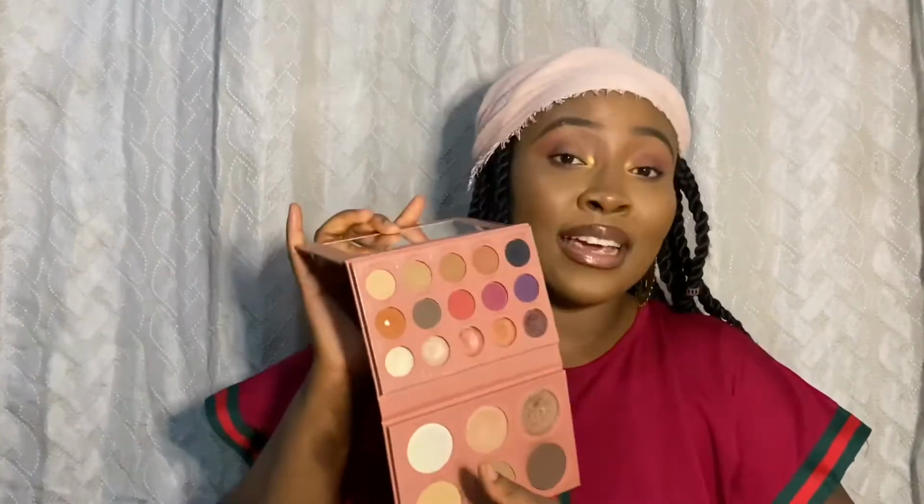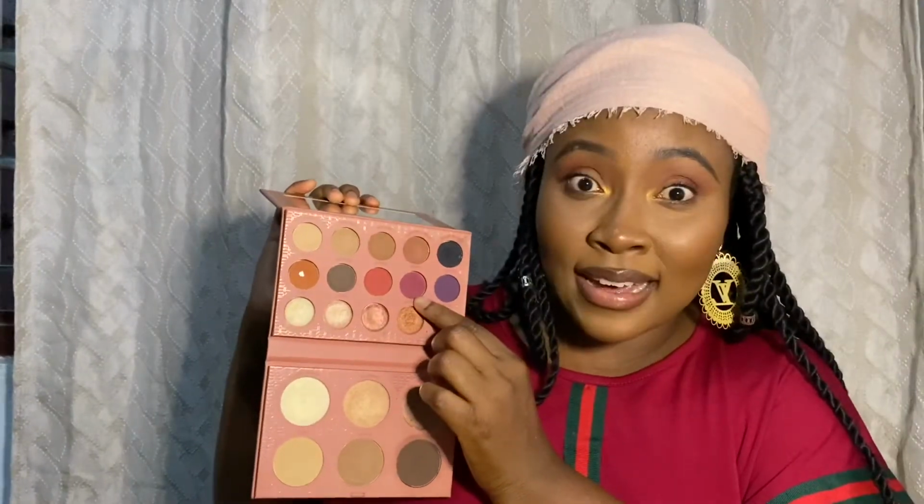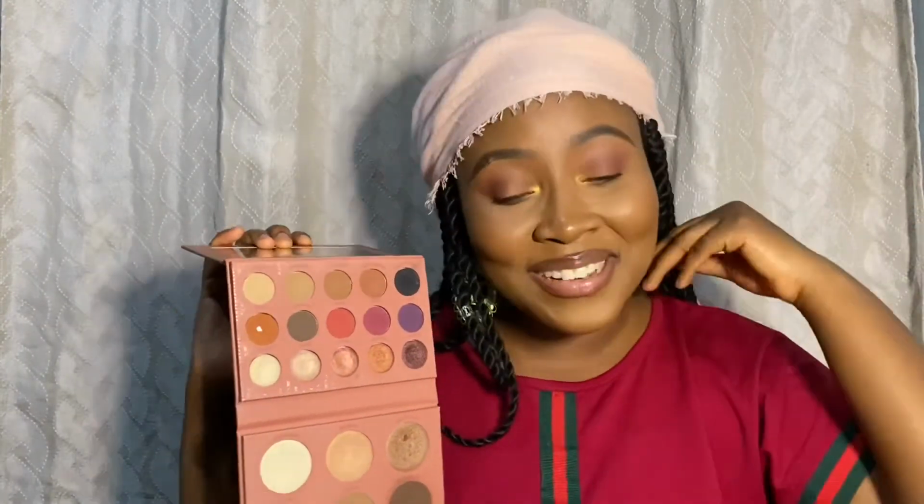You guys can see that some of the shades in here are my favorites. This shade obviously is a favorite because it's like a burnt orange and I love it so much as a transition shade. That shade right here I used to use every single time I did my makeup. I just put it all over my lid and blend it out with this one, and that was it. That was my eyeshadow look for the day.